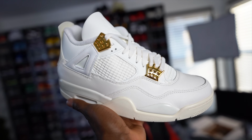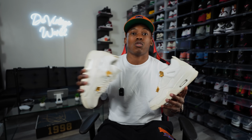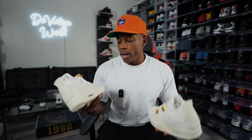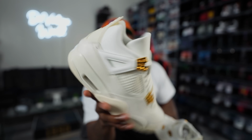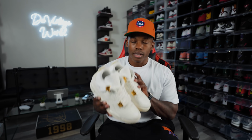I know a lot of people kind of shy away from the gold on the sneaker, the metallic look. You know, we got the Air Jordan 1 Metallic Gold women's exclusive. Then they followed suit with a pair of 4s, and these are nice, bro. Quality is crazy on here. The different hits like the tongue, the sail back tab is really giving me some Off-White type of vibes to this entire sneaker.